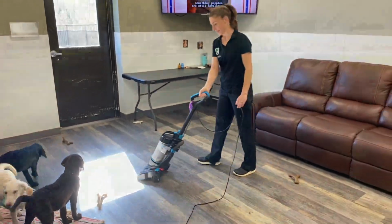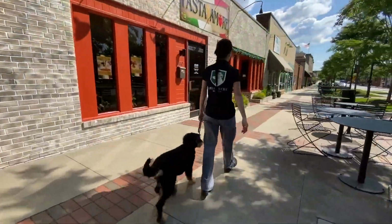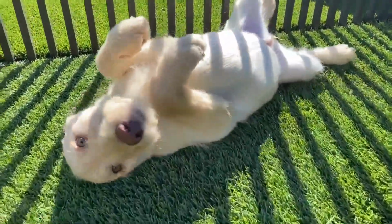They go on field trips when they get older. We work extensively on them being handled. We have 20+ people that work for us, so these puppies are handled by multiple people and they're socialized extensively. That is our Puppy Training Institute.